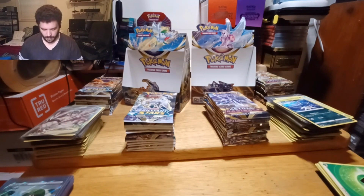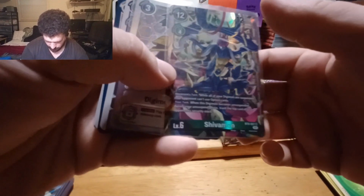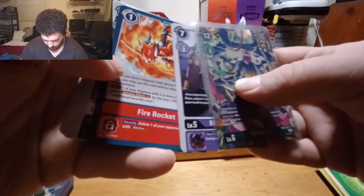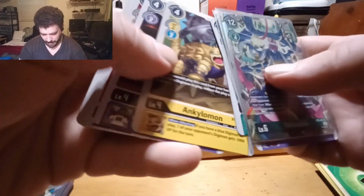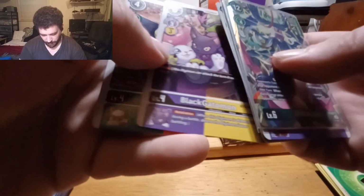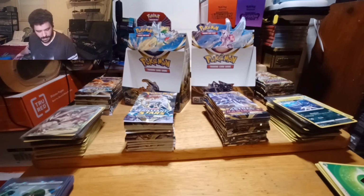Okay, so here we go. Let's show these guys off. Now you may have to zoom in. I don't know, but I just wanted to show these guys off because Digimon. I mean, the Digimon, the Dragon Ball Super cards, they're all just absolutely awesome nowadays. It's just one of those things that I can't help myself from grabbing them every time I see them.